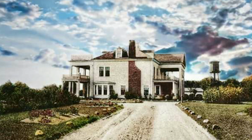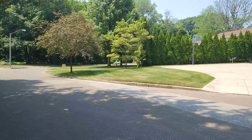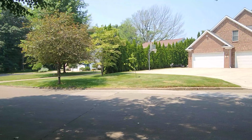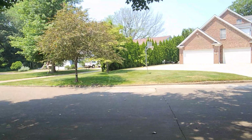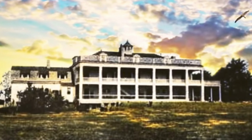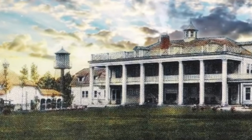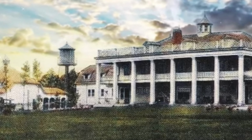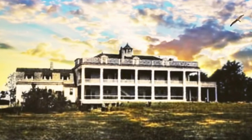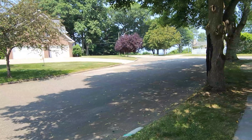All right, so get over here on the side. So this area in the front, this would have been the front of the clubhouse here, and it would have been down here. Back over here, they had some stables and a water tower that will be visible in some of these pictures that I put up. The water tower would have been over there, and then the clubhouse would have been right here. Very, very historic neighborhood.